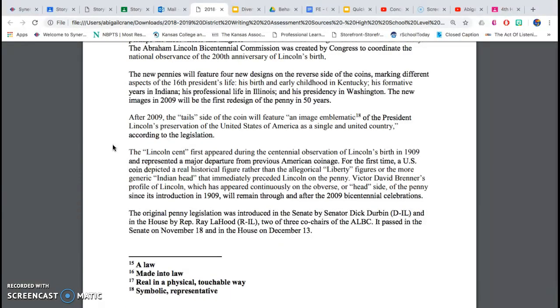The Lincoln cent first appeared during the centennial observation of Lincoln's birth in 1909 and represented a major departure from previous American coinage. For the first time, a U.S. coin depicted a real historical figure, rather than the allegorical Liberty figures, or the more generic Indian head that immediately preceded Lincoln on the penny.